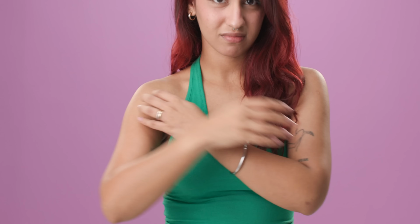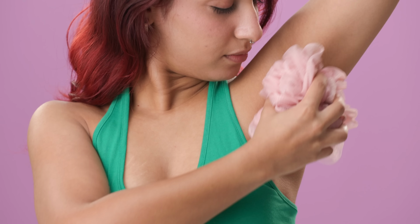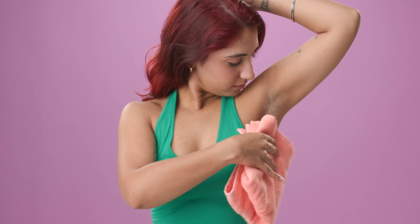Listen up, hairy underarms? Totally your choice and totally unrelated to hygiene. If you can keep your scalp clean with all that hair, your underarms will be just fine. If you do choose to let it grow and show, make sure to clean it daily.